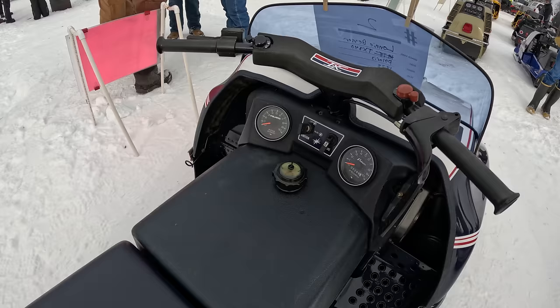Free snow pony. Got the Yamaha snow scoot. This is a 1965 Little Andy. It's a Polaris Little Andy, and here's another 1965 Polaris Little Andy.